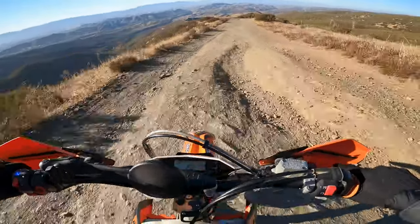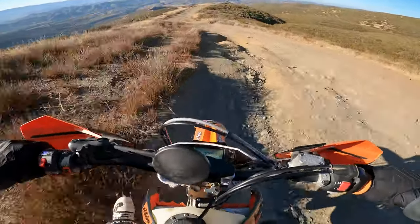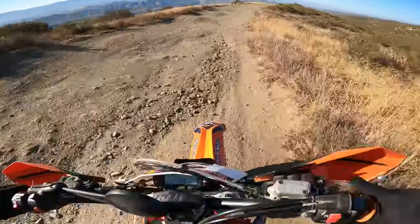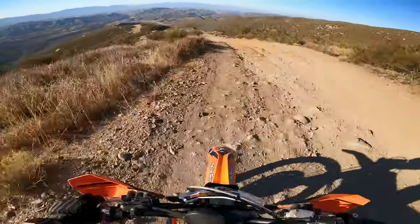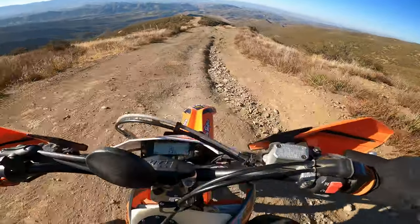Usually on these, I'm in third gear. You can let it go and use engine braking, but I'm not really a fan of engine braking. Two strokes don't even have engine braking. Your random fact of the day.